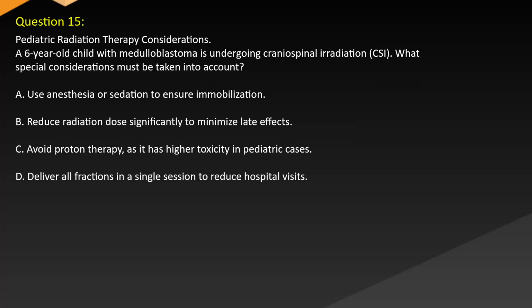Question 15. Pediatric radiation therapy considerations. A 6-year-old child with medulloblastoma is undergoing craniospinal irradiation (CSI). What special considerations must be taken into account? A. Use anesthesia or sedation to ensure immobilization. B. Reduce radiation dose significantly to minimize late effects. C. Avoid proton therapy as it has higher toxicity in pediatric cases. D. Deliver all fractions in a single session to reduce hospital visits.